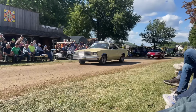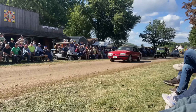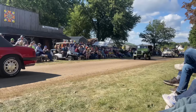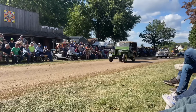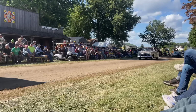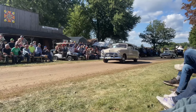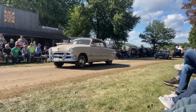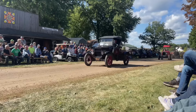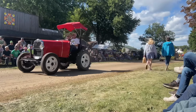Here we have a 1979 GMC Caballero, like an El Camino, only this is made by GMC. A 1990 Ford Mustang convertible. Here's a 1947 Willys Jeep CJ-2A. A 1951 Ford Victoria hardtop. It's a 1964 Ford T-Bird. Charlie and Rhonda Wiedeking from Spirit Lake brings us a 1924 Ford Roadster pickup. Steve and Rachel Rosenboom from Pomeroy.